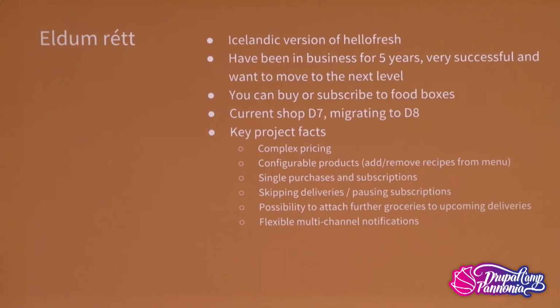And then the other one, as I already mentioned, is the flexible multi-channel notifications.